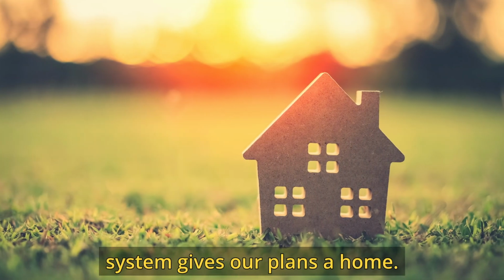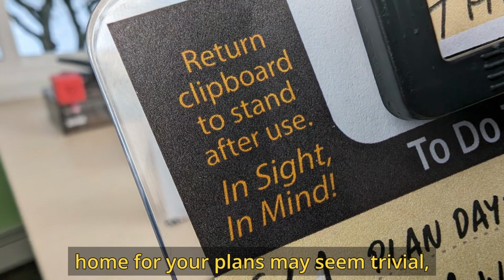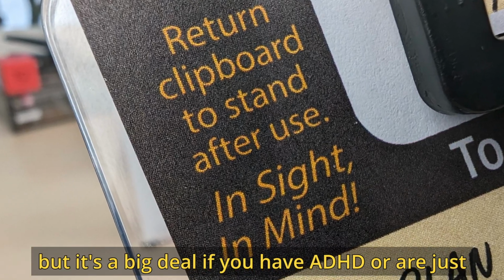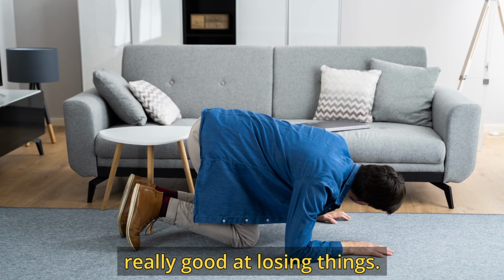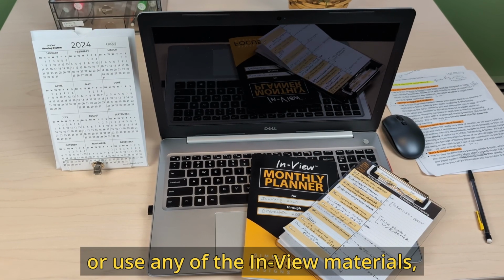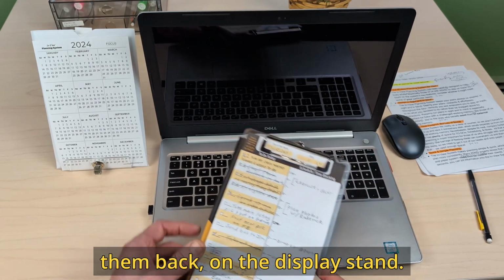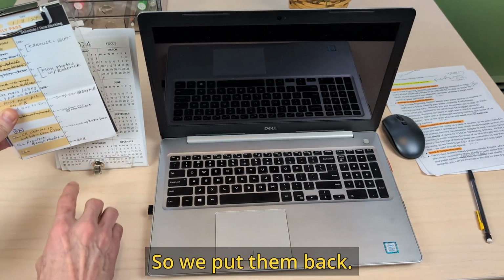Finally, the InView system gives our plans a home. Having a neat, tidy, designated home for your plans may seem trivial, but it's a big deal if you have ADHD or are just really good at losing things. If we take our clipboard for a spin or use any of the InView materials, we always know where to put them back, on the display stand. So we put them back.